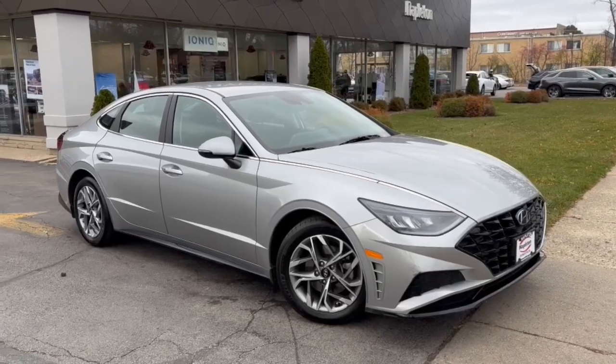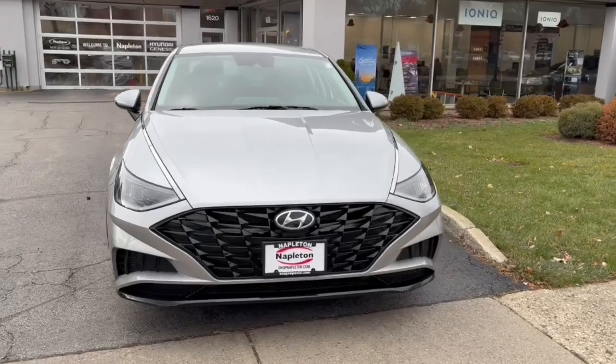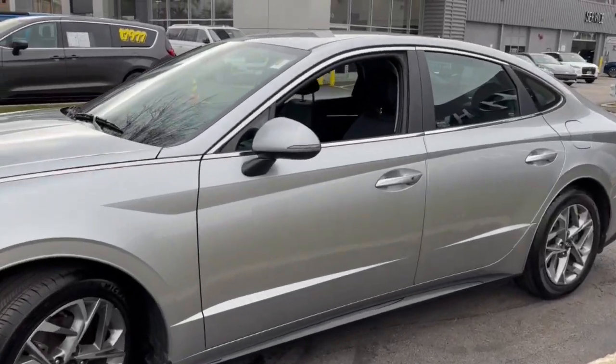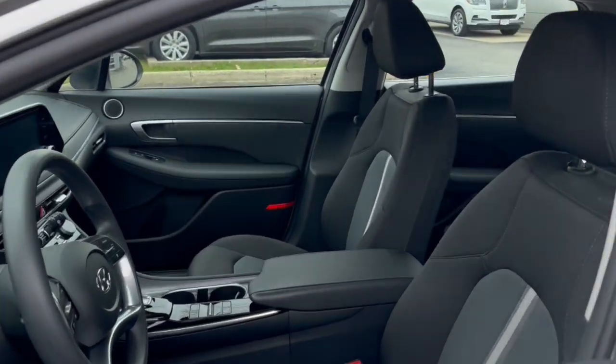You will be amazed by this 2021 Hyundai Sonata. With less than 20,000 miles on the odometer, this vehicle stands out from the rest. Whether you're commuting or cruising country roads, this smooth and spacious Sonata makes travel a treat.